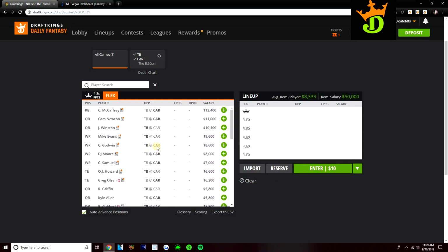I'm definitely going to be trying to fit in Christian McCaffrey as much as possible, whether he's in a captain spot or he's in a flex spot. I think for captain, I'm probably looking at McCaffrey, Newton, and Curtis Samuel. Curtis Samuel definitely makes sense if you're trying to save some salary and then fit in a couple more studs in your flex spots.